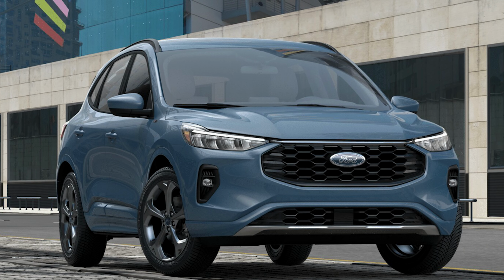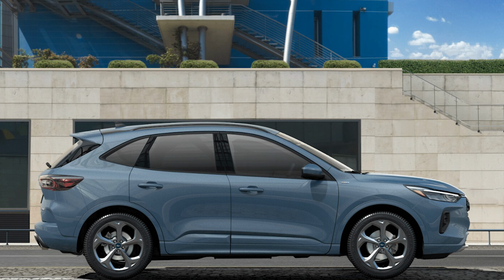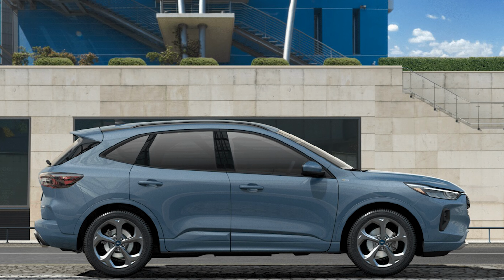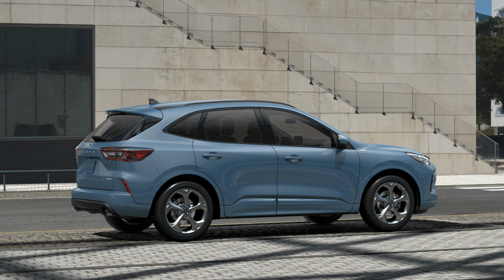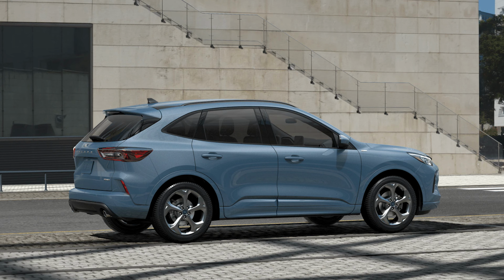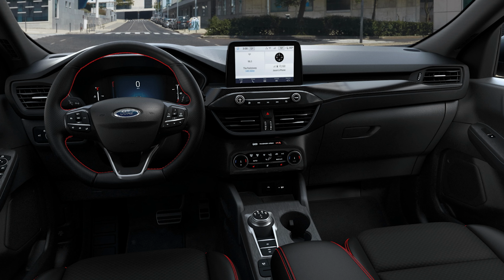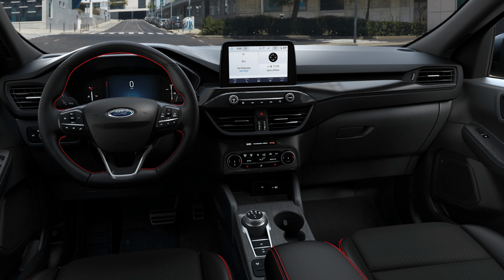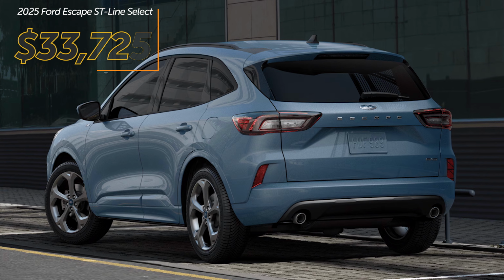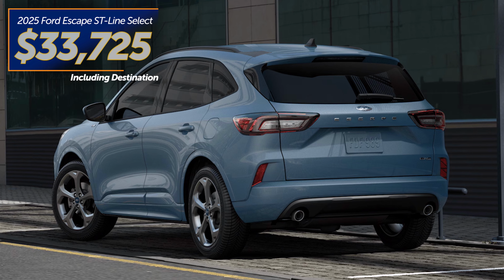Next, we move to the ST Line Select. The side mirror caps are now body-colored, and the mirrors are now heated. You get a set of LED fog lamps up front. Chassis-wise, Ford fits a sport-tuned suspension, which increases the enjoyment behind the wheel. This pairs nicely with the punchier 2-liter engine and all-wheel drive setup. The cabin features a flat-bottom heated steering wheel. The windows are one-touch up and down. Remote start, heated front seats, and a power rear liftgate are all standard. The ST Line Select starts at $33,725 for the 2-liter. Jumping to the hybrid adds $1,960.